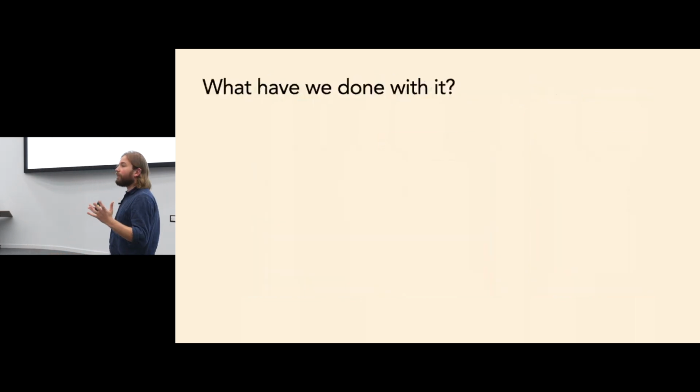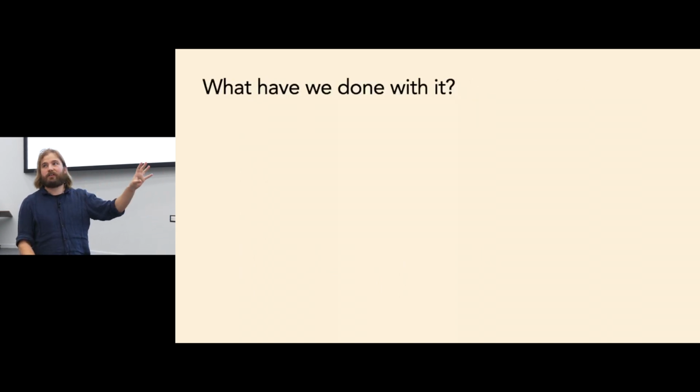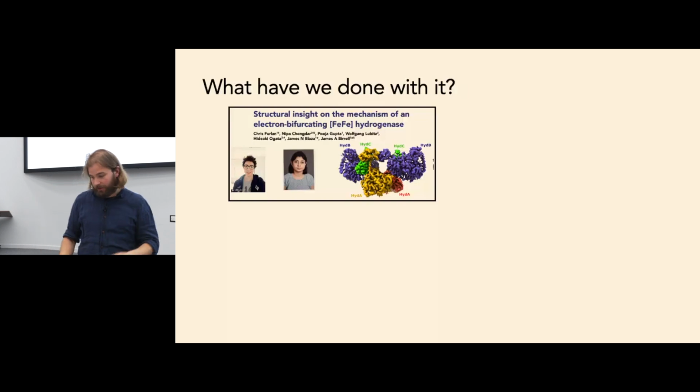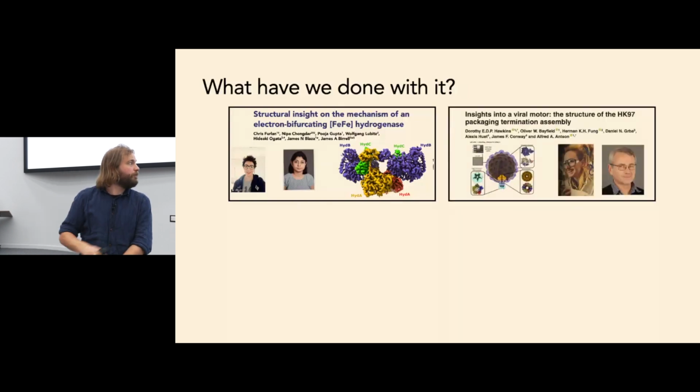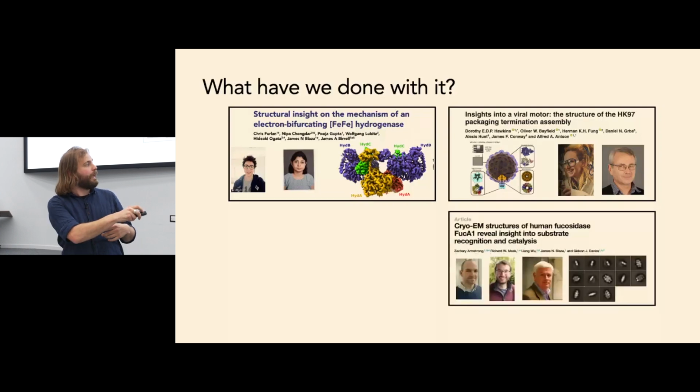So what have we done with it? We haven't had it for a huge amount of time, but I just wanted to touch upon just a whistle-top tour of the diversity of the projects that we've had going here. One project was looking at a bifurcating hydrogenase, an iron-iron hydrogenase, which takes an electron pair, splits it, sends them down 2 different routes, which is a really remarkable thing to do. Fred and Dorothy have been looking at DNA packaging into a viral motor. We've looked at the molecular basis of human lysosomal storage disorders.